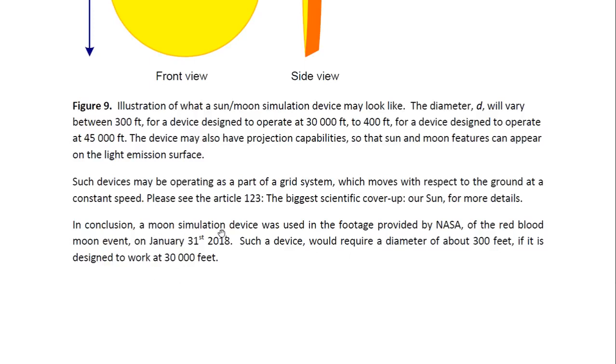In conclusion, a moon simulation device was used in the footage provided by NASA of the red blood moon event on January 31st, 2018. Such a device would require a diameter of about 300 feet if it is designed to work at 30,000 feet.